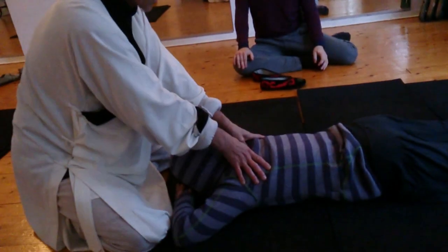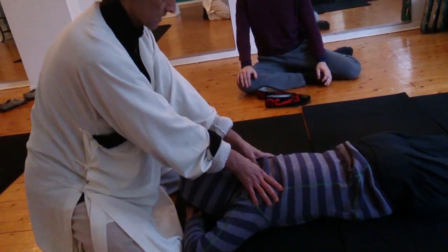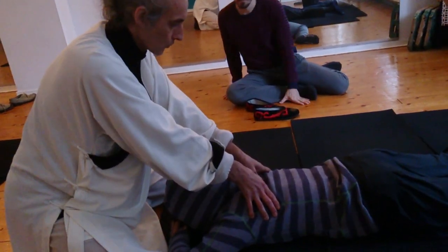Then you continue, and this is similar to what they do in shiatsu. This is what shiatsu is actually based on. You just keep the point pressed a little bit. So you see, this also takes time. And that's just next to the next vertebra. That's in the collateral of the tuina.